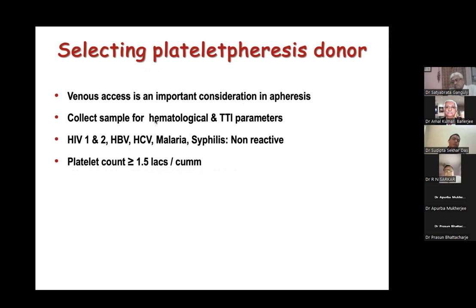So you should have good venous access, which is very important, because your veins play a very important role for the procedure as well as the quality of the product. Then after considering everything, we take a sample from the donor, and we do the CBC and the TTI testing, that is the transfusion transmissible infection testing.